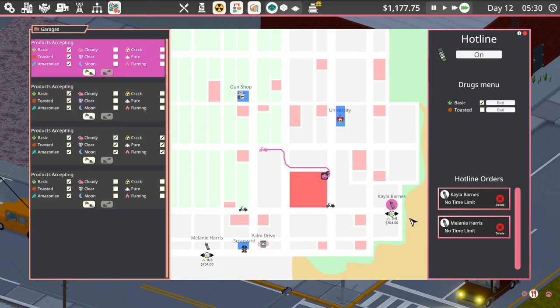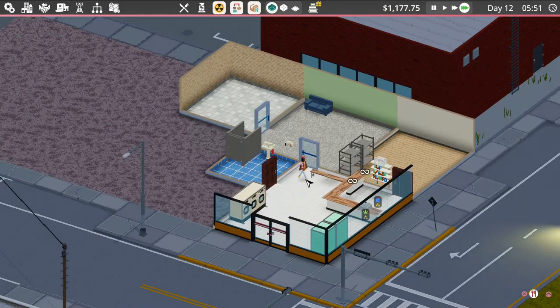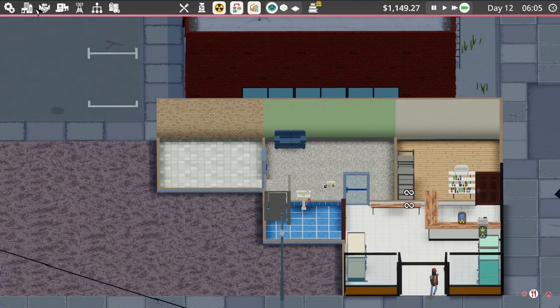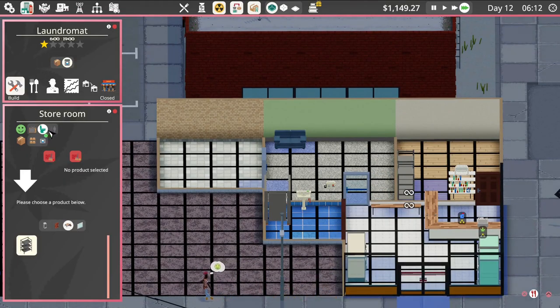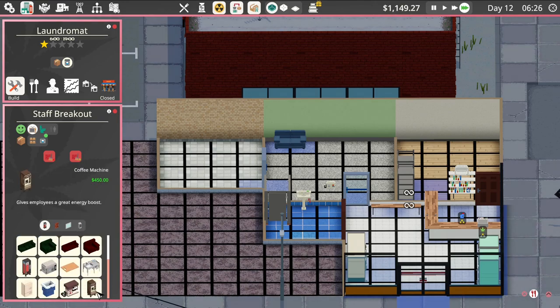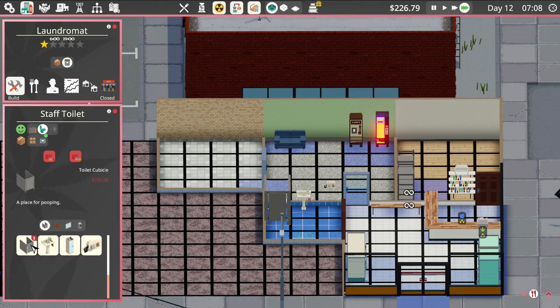Okay, so that's just how they're gonna work for the minute. They don't have far to travel, so we got 1,000. Yeah, he's got nothing in here, so this is where it's a bit of a problem. Okay, so they need a vending machine. And they need a coffee machine. These are the two biggies. And then a small bathroom if I could afford it. No.